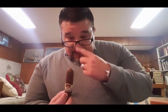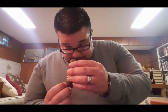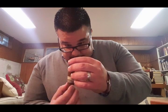Matter of fact, and this is how we know we're getting old, folks, when you gotta push the glasses down like that. But when I look, it is really a seamless cap. I can see it there, but there's barely a seam. So a lot of craftsmanship going into this cigar. But overall, like I said, construction looks really great. Purely Nicaraguan through and through.